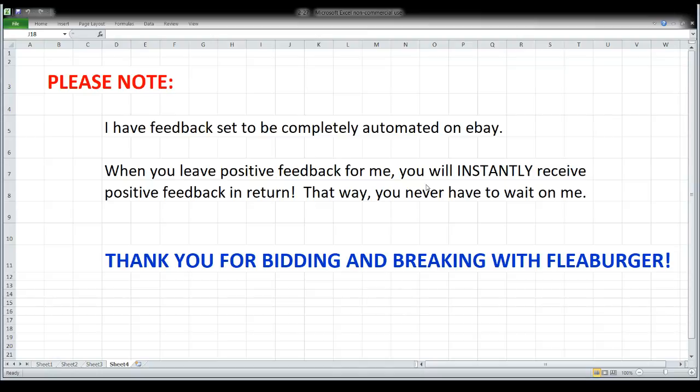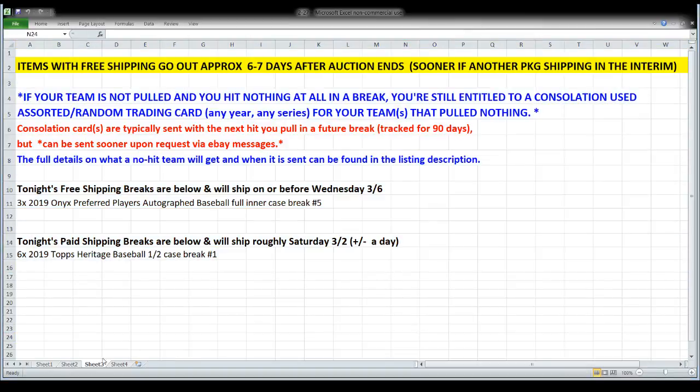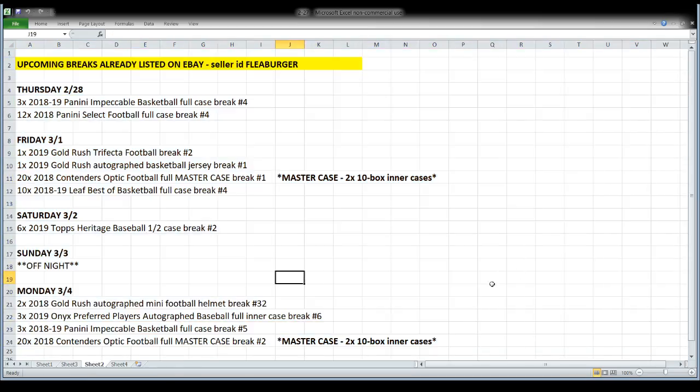So we're going to take a look next at things that are already listed on eBay that we'll be breaking over the next few days. Except I put it on the wrong tab, didn't I? Look at that. Yeah, we've got to switch those around because that'll mess me up all night long. There we go. That's a little better now.